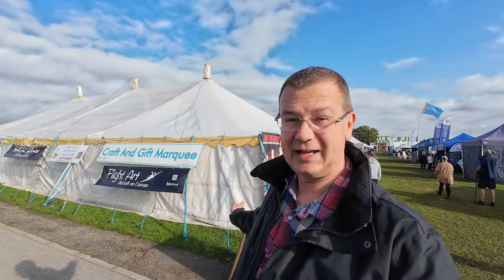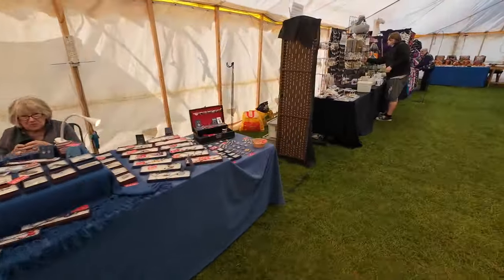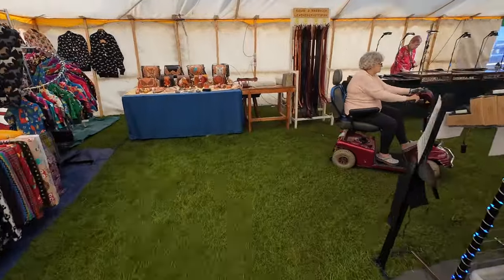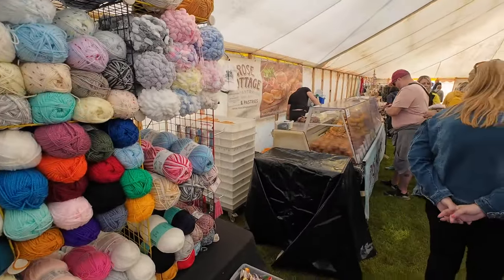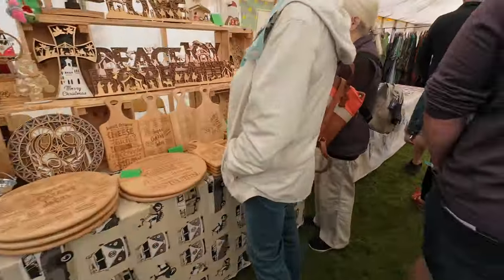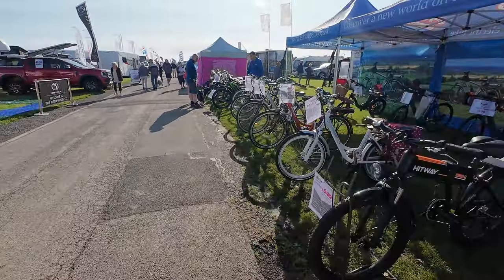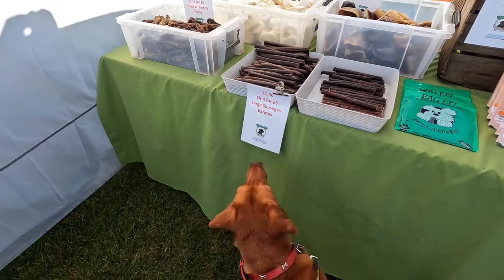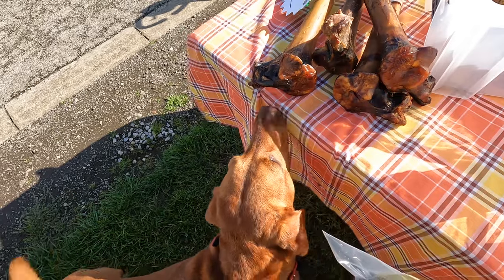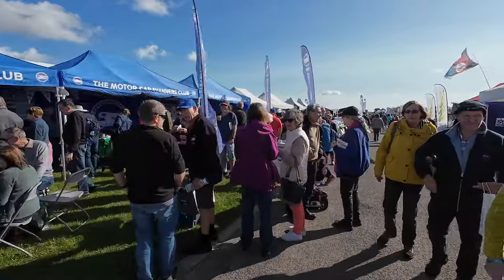There's some lovely gifts and things in the marquee. Selection of bikes. Well, Roxy's found a stall that she likes here. Joined the Motor Caravanners Club and got a free backpack. How about that?